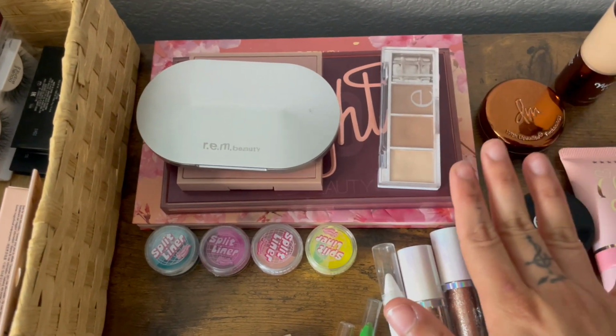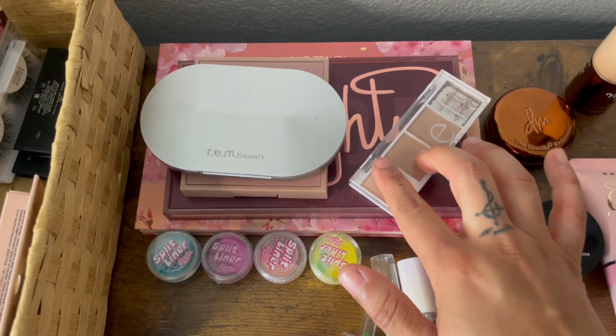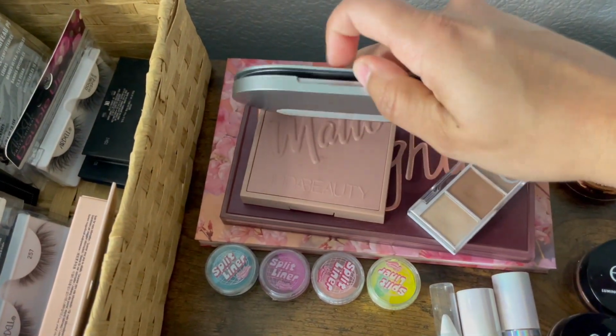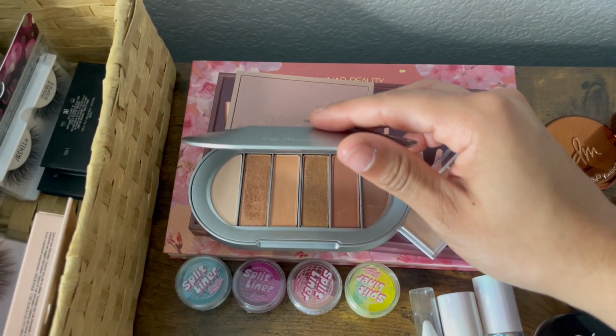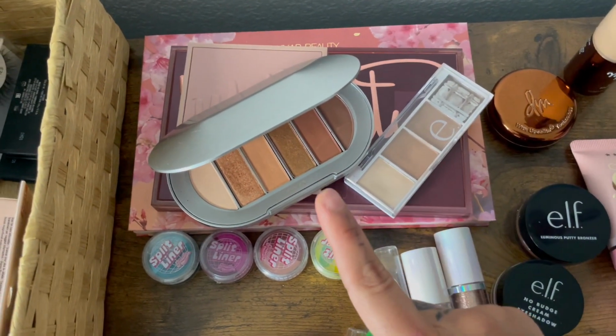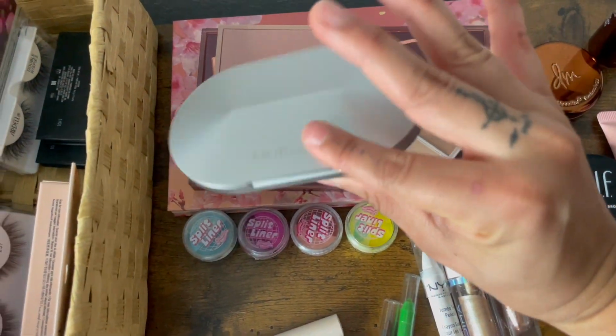And for eyeshadow, I don't want anything really dramatic, so I'm thinking of using my Babydoll palette from Rem Beauty just for some transition shades. I'm not really going to do a lot of crease work. I think I'm going to let those eyeliner pencils from LA Girl be the star of the show today. So I'm just going to go ahead and grab this.